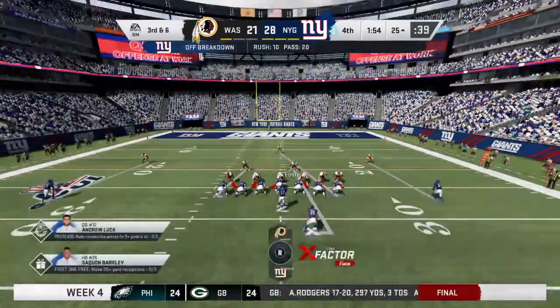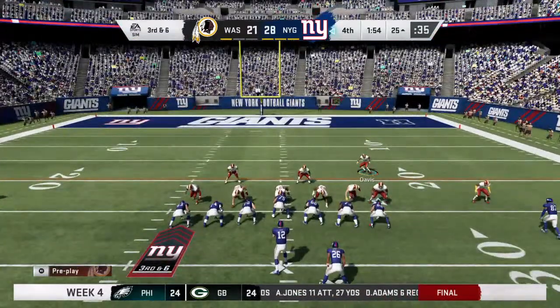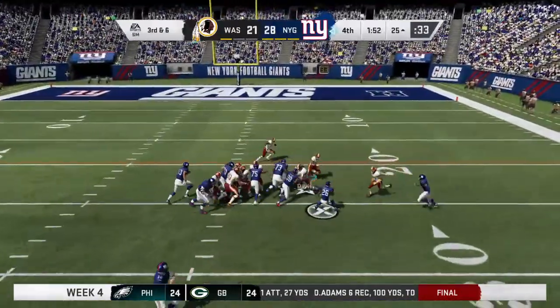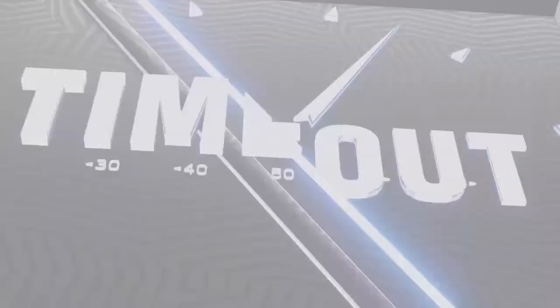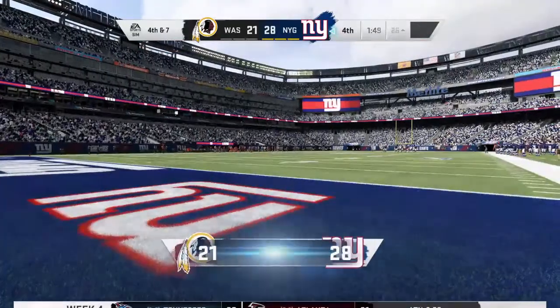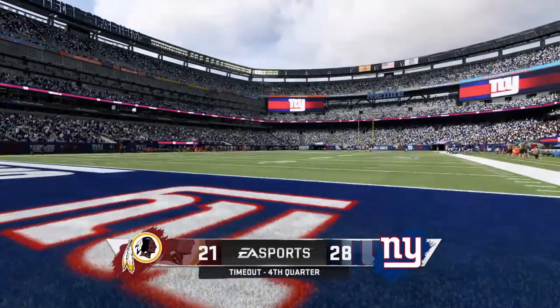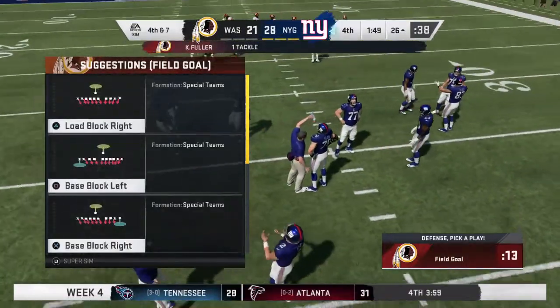They got to get to the 20 to keep the drive alive on third down. Again, it's Barkley. And he's going to lose yards. They take him down at the 26. The Redskins going to go ahead and use their final timeout as they'll head to the sideline and talk over what to do next.